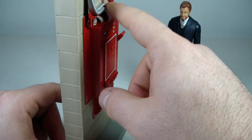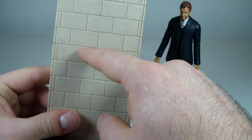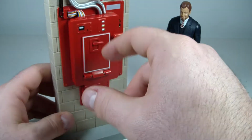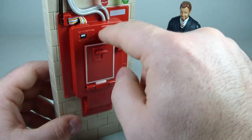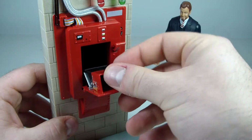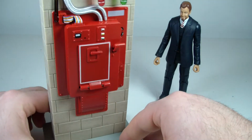It would have been cool if these lit up. If they put a little compartment right here, maybe you could put some AA batteries in, and just have it go red and green, and that would have been really cool. That probably would have set off the accessory as a whole. But it still works, and it's a really nice accessory to have.